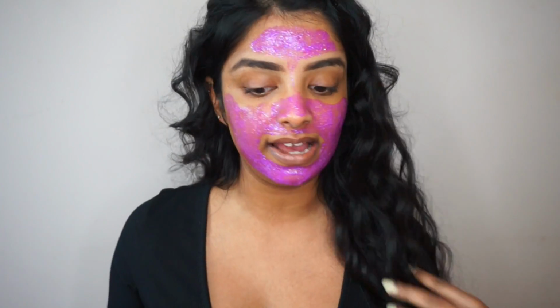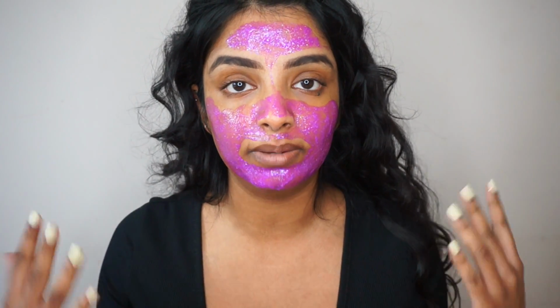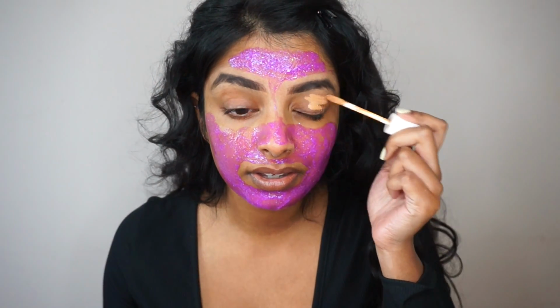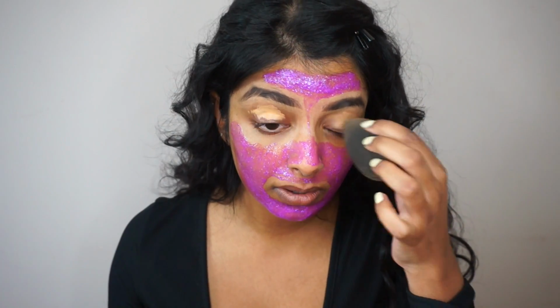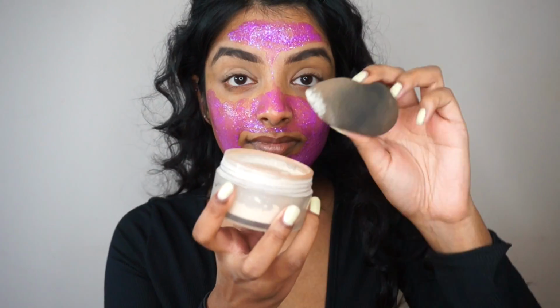I'm going to move on to the eyes. For this look, I wasn't wearing eyeshadow. I just concealed my eyelids. Yeah, it's a really simple look. It's just like all about glowy skin. I'm taking this Fenty concealer in the shade 350 and I'm just going to prime my eyelids. And then go over that with the Laura Mercier translucent powder.